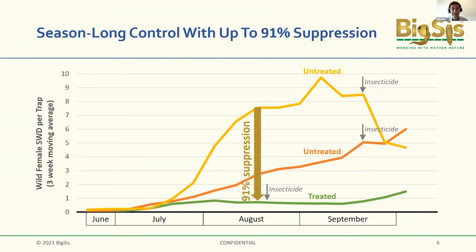And I'm very pleased to say that we achieved our goal, which was season-long control of SWD. So the green treated line at the bottom is showing the SWD prevalence on our treated site as measured by the average number of female SWD per sticky trap. And it's showing a 3-week moving average on these lines. The suppression was up to 91% compared to the sites that did not receive sterile insect technique. And we're showing that data in mid-August because just after that, there was an insecticide spray against thrips on this treated site.